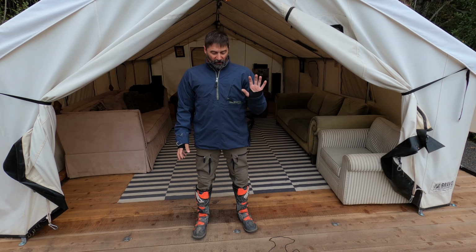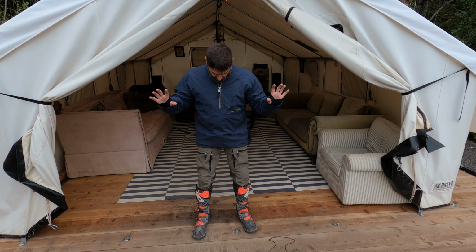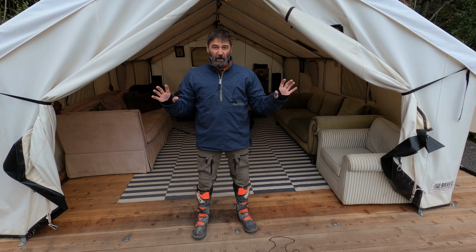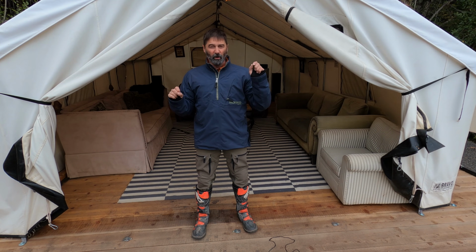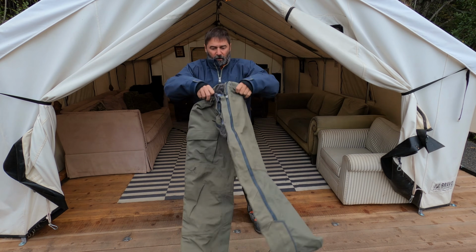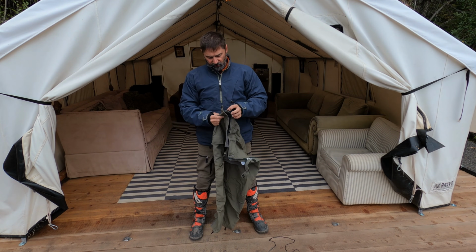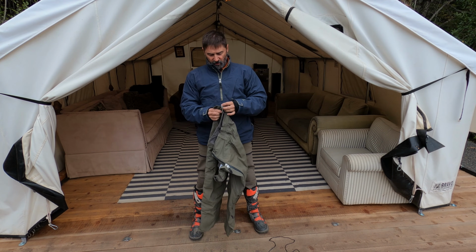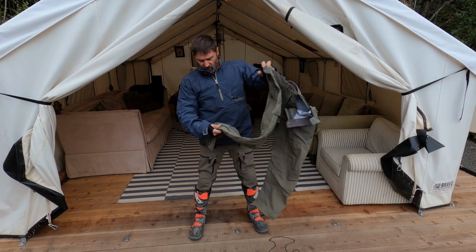Now, at this point, other than my helmet and my gloves, I am pretty much 100% ready for anything that comes my way. I did bring one other piece, which I did not end up having to use, but it was super nice just in case I did need it. These are the Moscow Moto Rack pants, and these are 100% waterproof, and they're an overpant, and the sides open up.